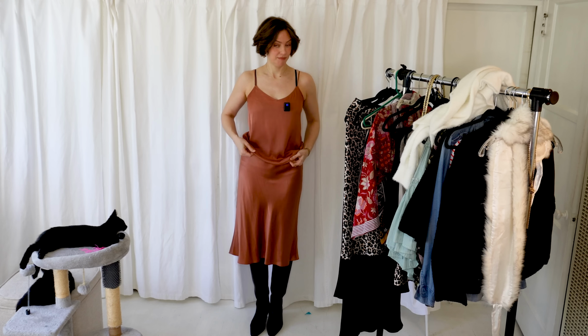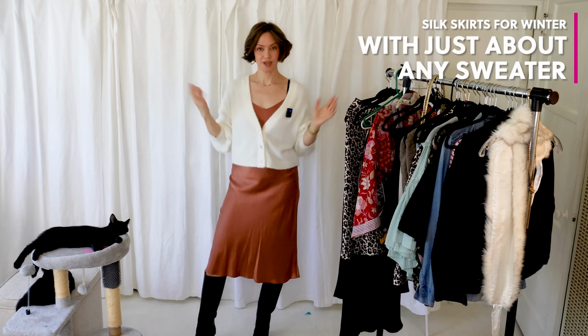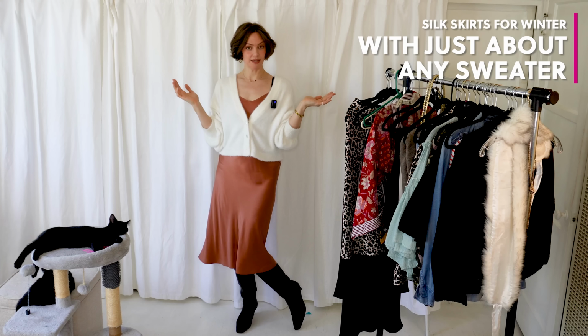And then if this part's going to be showing, you certainly could tuck it in. And we are going to give this a little bit of a tuck right now, because the first example is just throwing any sweater on top. And this is already so pretty and party worthy. Let's try this on backwards.